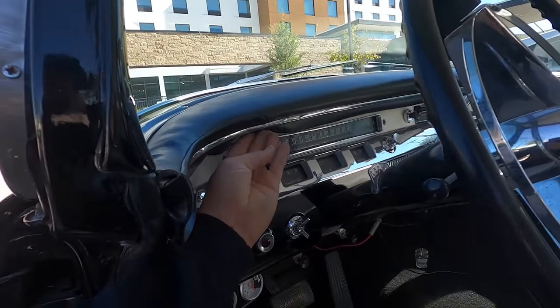Good morning. I made it in pretty good last night. Car ran really good. Could tell when I got off the highway though, it does need an ignition adjustment, timing, and then the fuel. We've got to tweak them a little bit.